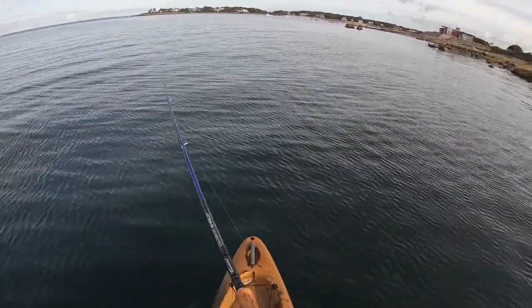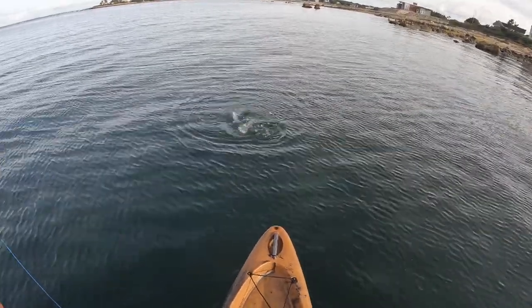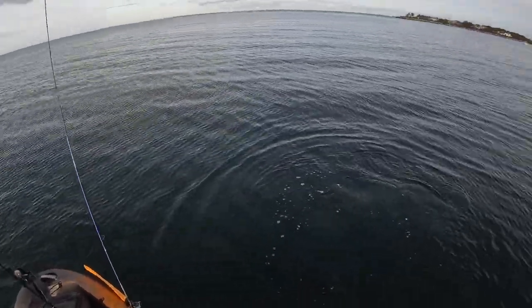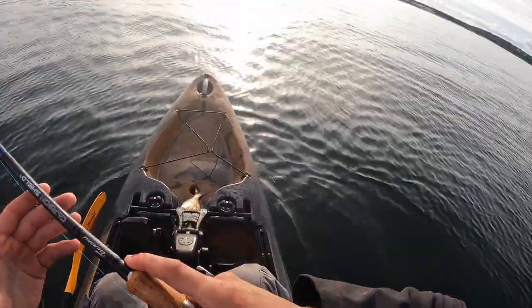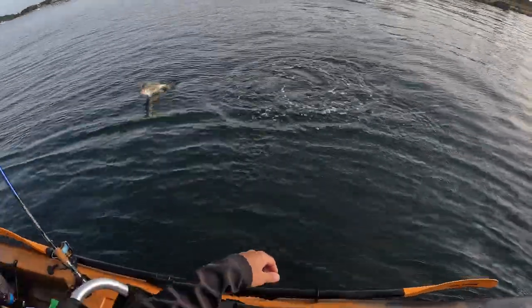Last time I came up here, there were none. Now the sea bass, I see sea bass charging around. Tautog. Oh, I just heard something. All right, let's get this thing in. I can see him spitting up bay anchovies. Ooh.